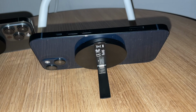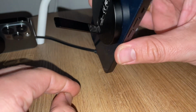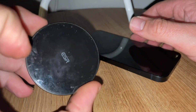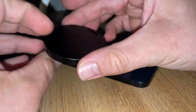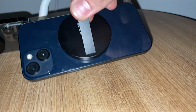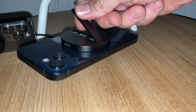The material is made out of an aluminium alloy shell and aluminium alloy kickstand plus an acrylic cover. The input is 5 volt 3 ampere or 9 volt 2 ampere. For this you will need a standard charging device, or of course better a fast charge device. Or you can use, for example, your computer system or other USB devices, like a power bank. Output is 7.5 watt for iPhone 13 and 12 series. And I tested it. The 11 series is reloading on that pad too, but without the magnetic shield.